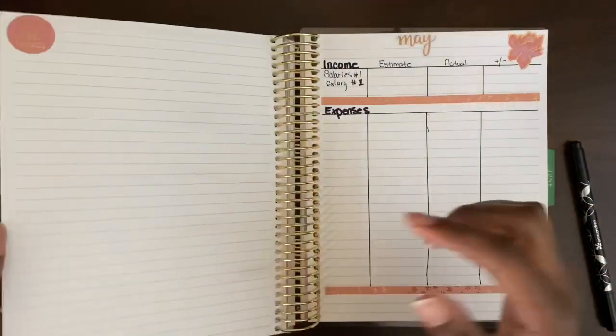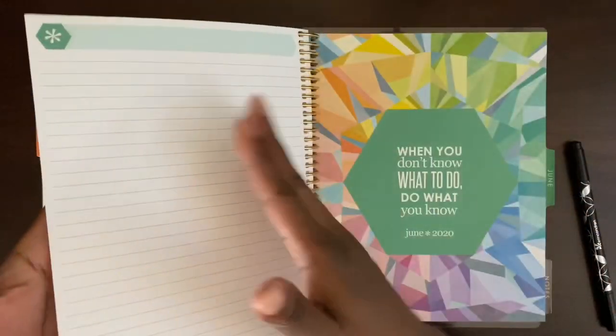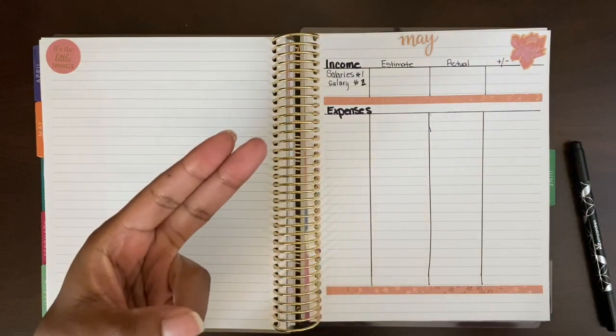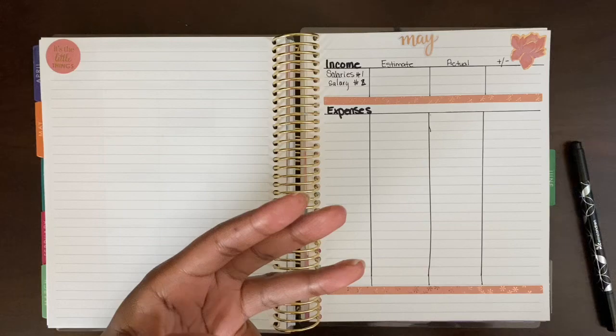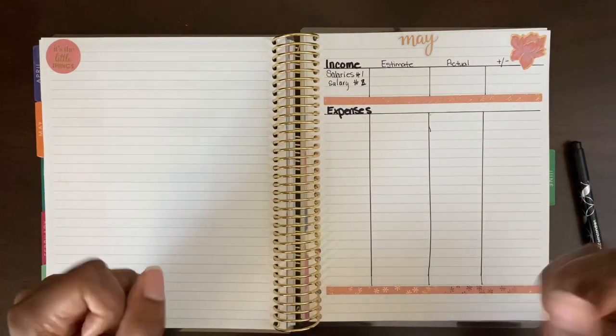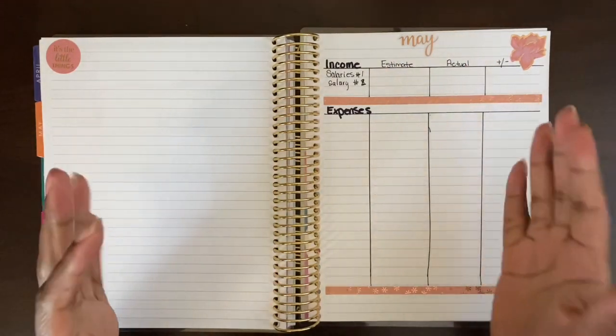You have four pages. This goes into the next month of June. I use this to set up my monthly budget, my savings tracker, and my paycheck to paycheck breakout, which is very important to me. I found that's what I use the most. This is where I lay out my bills, and this is where I reconcile my budget.